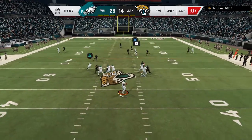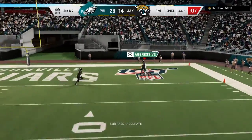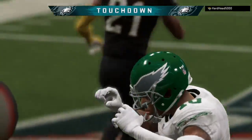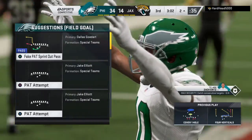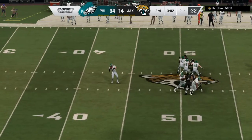Working from the gun, Wentz. He wants it all for the end zone. And this is caught. Touchdown, Philadelphia. Three touchdown passes now for Carson Wentz. And the Eagles able to push further out in front.